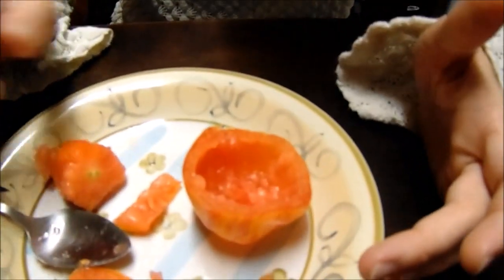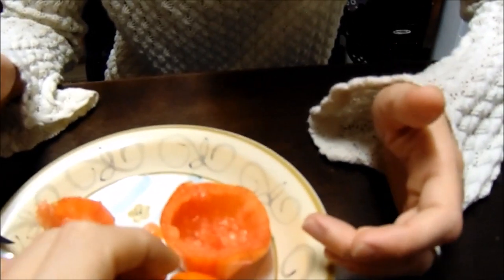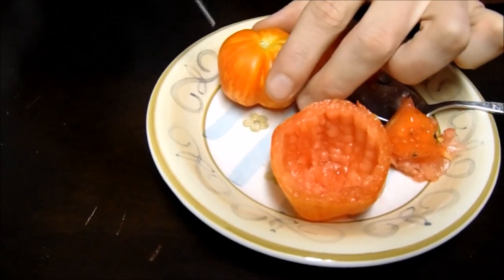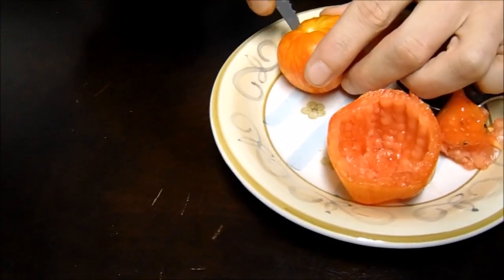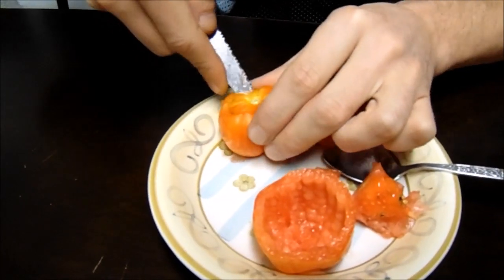Doesn't taste bad. It's not very strong in tomato flavor, and the texture is mealy. We may have left it on a little too long, but it tastes like a tomato, just an overripe tomato. This one should have gone right at time. This one just barely, the other half of it just barely ripened.